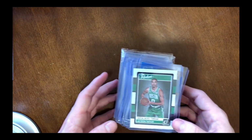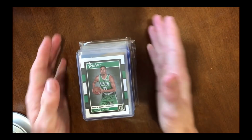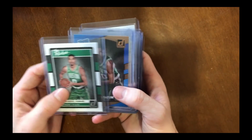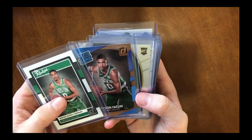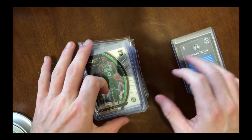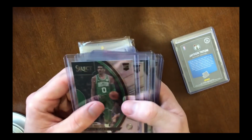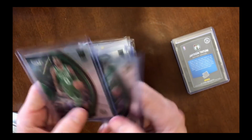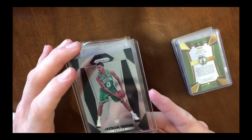Then I have the stack of rejects. So this reject stack is a little bit bigger than normal. So some of these were freebies. It's not just that I bought these. So these were freebies, but they're not gradable. But thank you for whoever it was that included those. Much appreciated. Again, some of these selects have just bad surface issues, so those are going to get sold.